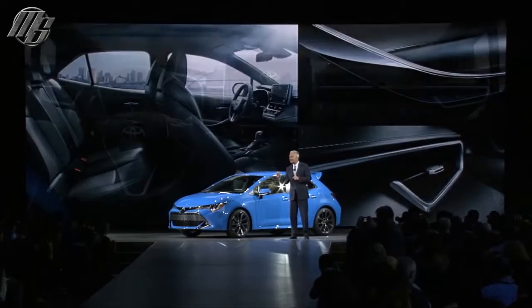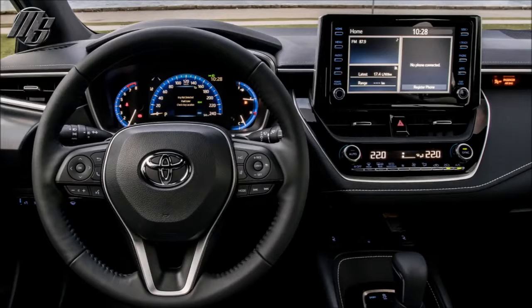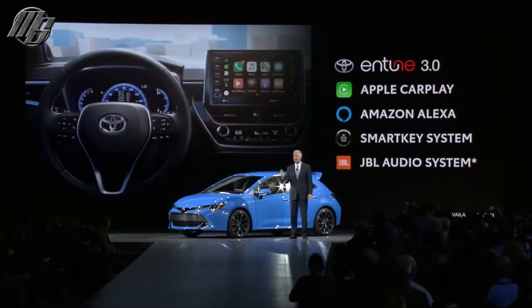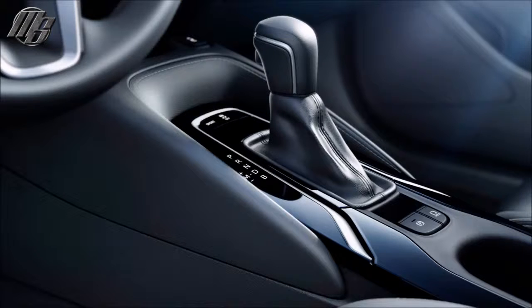Now, in either the SE or XSE, the front passengers have easy access to the standard 8-inch touchscreen, automatic climate control, and in-tune audio. And everyone inside has phenomenal visibility as well, and not to mention are treated to the most comfort in this segment. Now, take a look at these standard features. We have in-tune 3.0 with Apple CarPlay, Amazon Alexa connectivity, smart key, and an available premium JBL audio system. They all make the driving experience an even more pleasurable one.